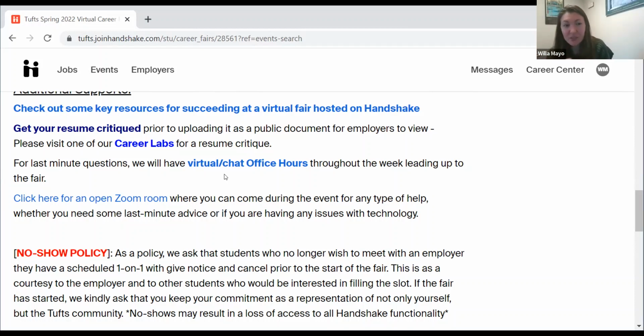Also, on the day of the actual fair, there's going to be a student Zoom room that will be open for the duration of the fair, starting an hour before the fair starts. Myself and one or two other people from our center are going to be in the chat the entire time. If you have any questions, if you're confused, if you don't know what to click on, pop into the Zoom room for a second and ask your question, and we'll be there to support you through it. We want to make sure it's as simple, straightforward, and stress-free a process as possible, and we really hope and encourage you all to attend.